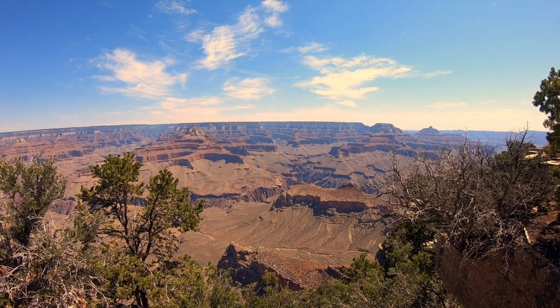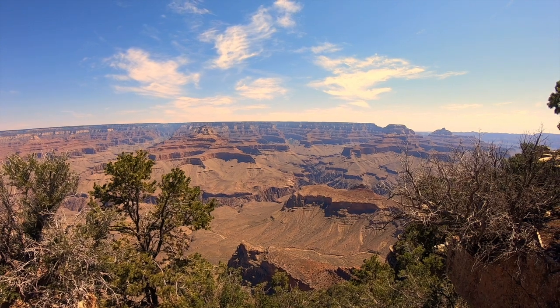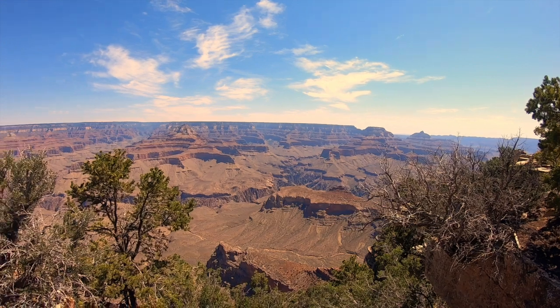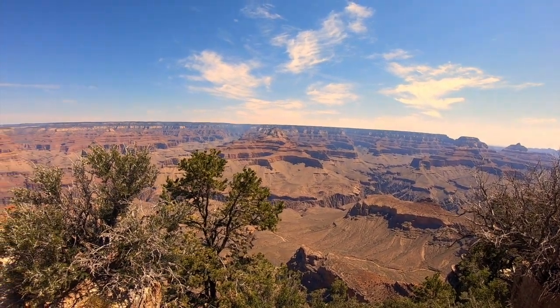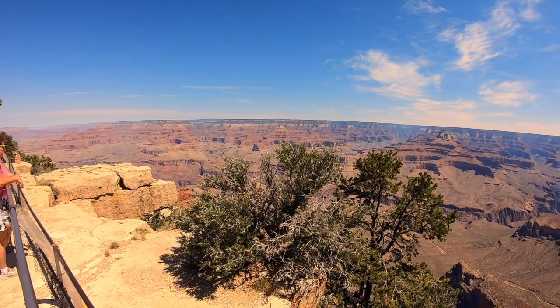The furthest, let's see, which way, east, you would be on the buses. You can go over to Desert View if you want to drive. We caught that on the way in. So we pretty much did it from Hermit's Rest to Yaqui Point.